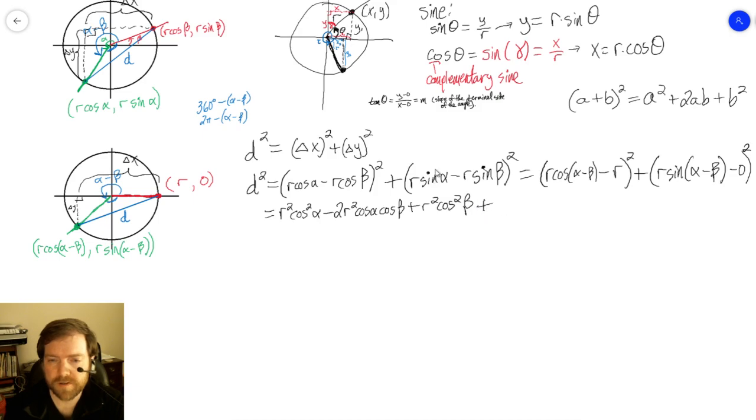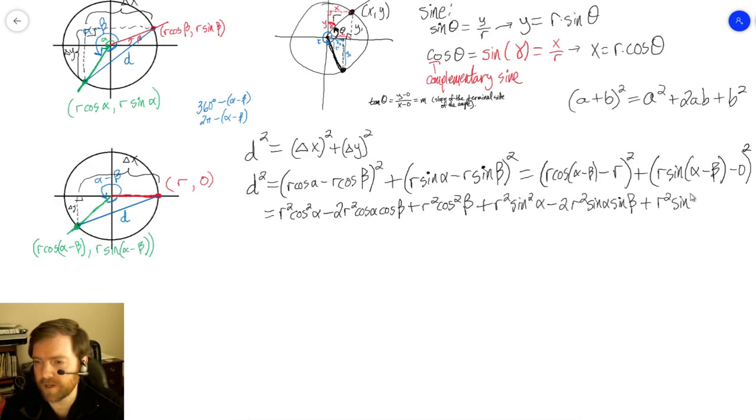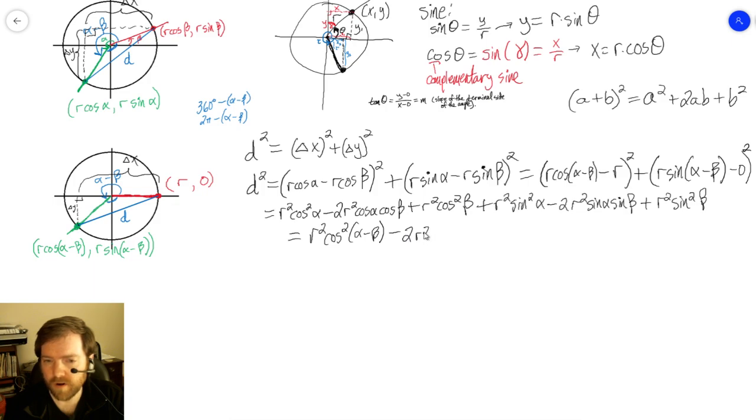So now we're on to the second one. So plus, this is now going to be r squared sine squared alpha minus 2r squared sine alpha sine beta plus r squared sine squared beta. Then we also have this side, which I'm going to just put on the next line, indented. So this is going to be r squared cosine squared alpha minus beta minus 2r squared cosine of alpha minus beta. Plus r squared. Then the second grouping has a plus r squared sine squared of alpha minus beta.